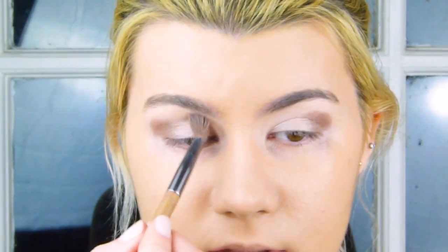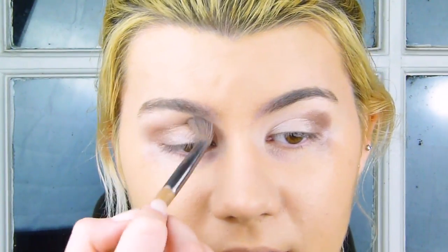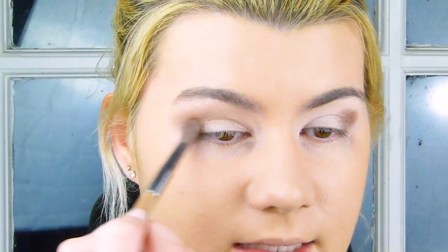Okay, and then just grabbing that fluffy brush again, I'm going to go back in with that same gold shade, the first gold shade, and I'm just going to sweep it into the crease. And I've cleaned this brush off. And then I'm going to put the next gold shade, and I'm just going to kind of build up all of those same shades in the crease. And just kind of layer them on top of each other. And I love layering products because I always find it just looks so much more sophisticated, and it just kind of looks more professional that way. I don't really know why. I guess it kind of adds depth to the look.